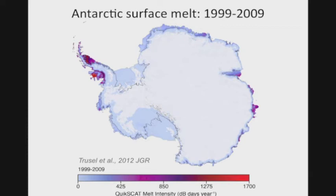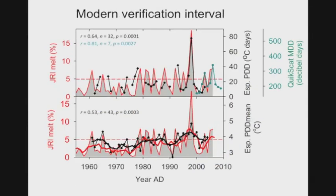And we used this satellite information to get some information for the James Ross Island site, which, in red is our record of annual melt percent. This green one over here is the satellite record. So we don't have very much overlap, but the overlap we have looks good. And then in black is, again, using the Esperanza station record and looking at the daily temperatures. And the factor that's important for summer ice melt is something called the positive degree day index.